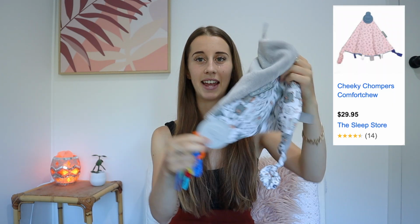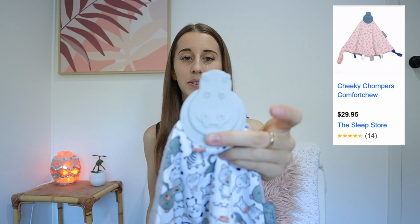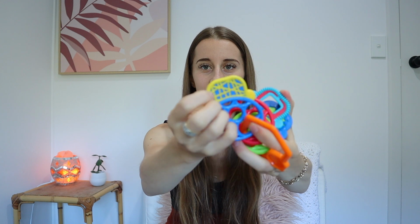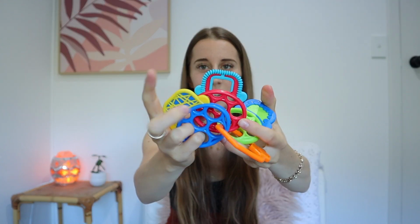We do have these other two which are great. This is a comforter which also has a little teether at the end, and this is another teething toy that we have found. I can't quite remember the brand of this one, but it's just to give you ideas. Just anything that has texture at the end, they're going to love to chew on those.